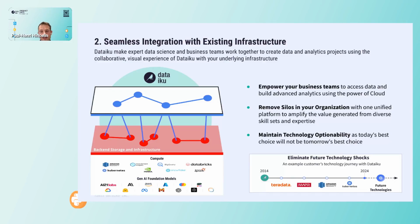It all started with, it's not on my slide here, Hadoop, and it's growing with more current technologies like Kubernetes and all the others. And so Dataiku connects to all major data sources, SQL, cloud storage, business applications. This means that IT teams can empower data and business users to work with their data in a governed way without compromising or changing the existing underlying tech stack.